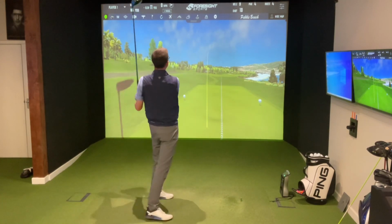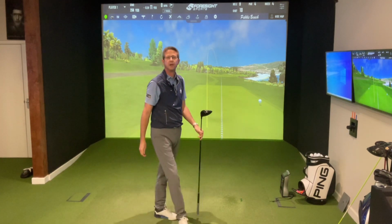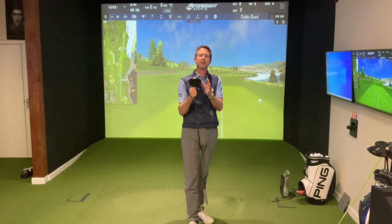There she comes. Down the left edge, I should say, and then fading right back onto the middle. And just through years, obviously, of practice for me and trial and error, I know that that's a shot I have got a very high percentage chance of repeating, especially under pressure, especially on a tight golf course where I know what's going to happen.